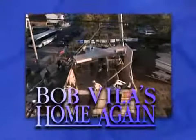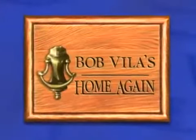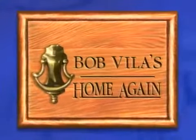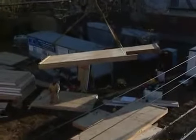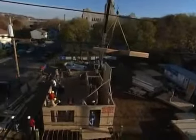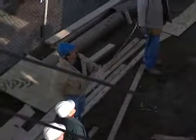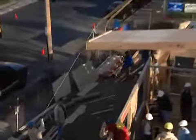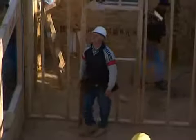In a moment, we'll be back in Yonkers ready to crane up the sections of the second floor deck. We're back at our Yonkers, New York blitz build, and work is moving along very quickly. The crane is just starting to lift the first of the pre-assembled floor sections that'll become the second floor deck. The crew helps the crane operator guide the floor section into position.